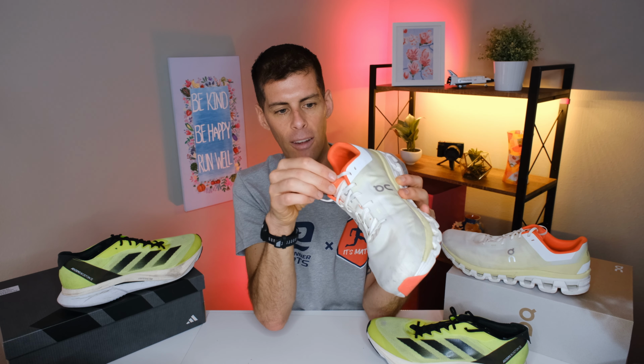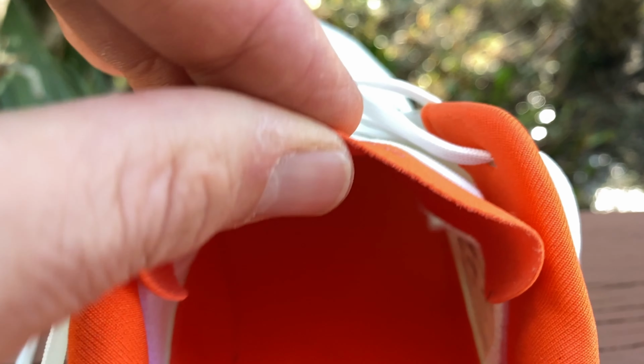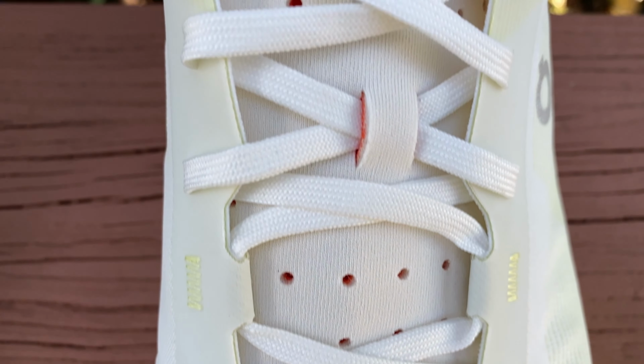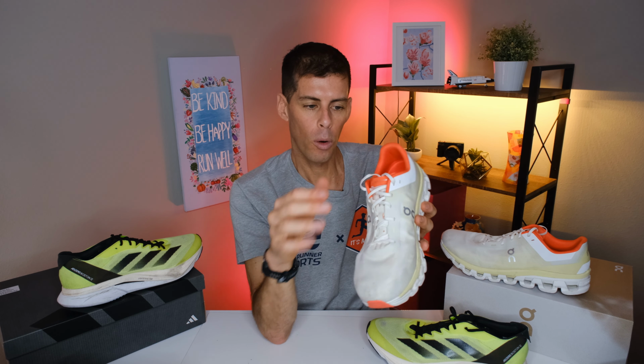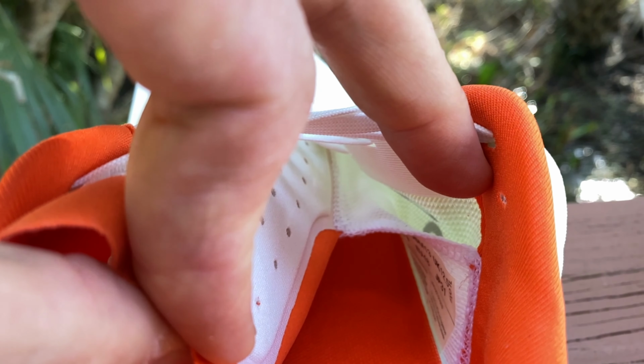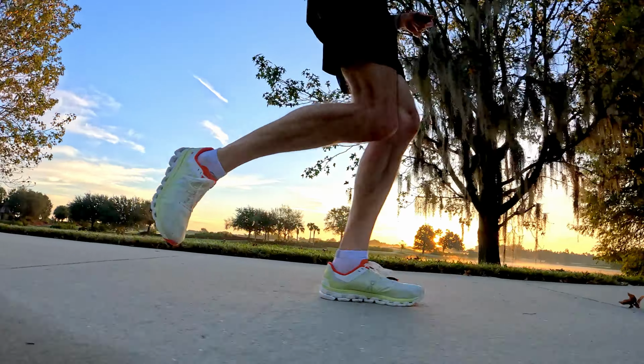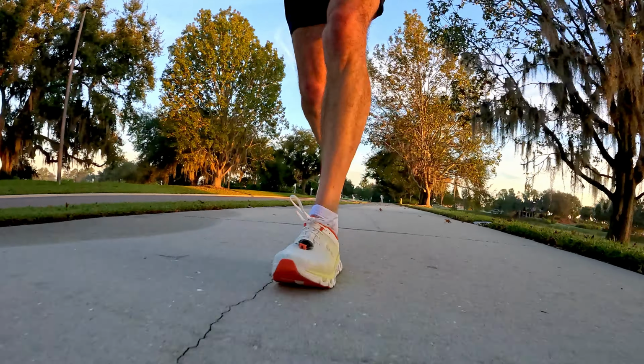The tongue on the Cloudflow 4 is very thin. It's very felt-like, very much like the Boston 12, and it's also very aerated. You can see the holes laser cut into the tongue. Now the tongue on the Cloudflow 4 is gusseted, and it does have a lace loop. I didn't experience any issues with the tongue migrating during my run, and it was a lot easier to put my foot into the Cloudflow 4.